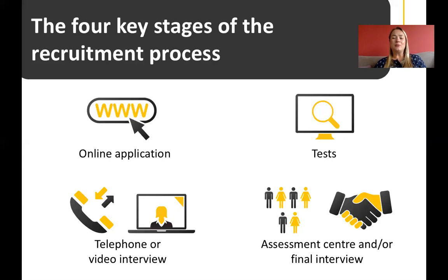But whether I could actually do the job, and whether I'm genuinely enthusiastic about that organisation, is another thing. So I will talk in a bit more detail about the kinds of exercises or tasks that you could include within an assessment centre. But as part of this process, clearly you need a final element to that process, whether that's an assessment centre and/or the final interview.